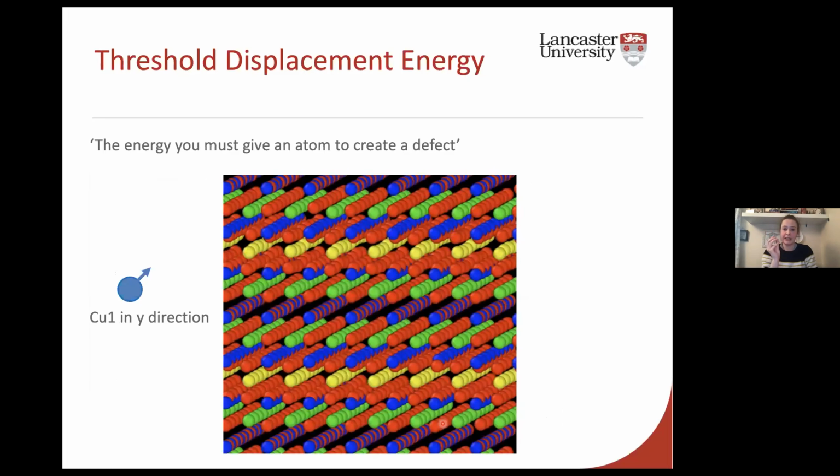Onto the big validation parameter, the threshold displacement energy. This is the energy that you've got to give an atom in order to create a defect. And it's not necessarily going to be the atom that you give the energy to that itself will become the defect. It could be another atom, as I'll show in the example here.